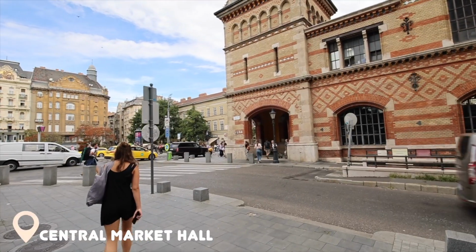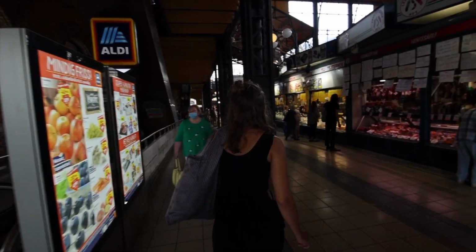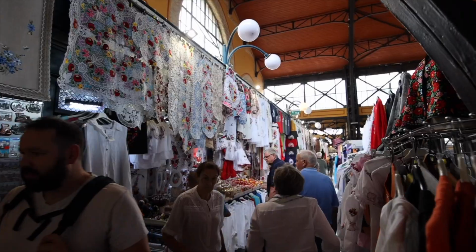We are about to walk up to the Central Market Hall. This was built in 1897, and this is Budapest's biggest market. So Maddie's gonna see if she can find some goulash, and I'm just gonna see if there's anything that looks good. It's kind of like grocery shopping in here. There's just so much stuff that can get to us.